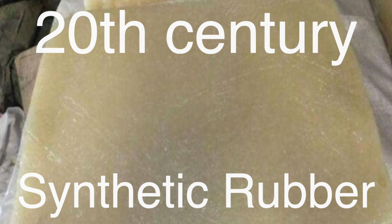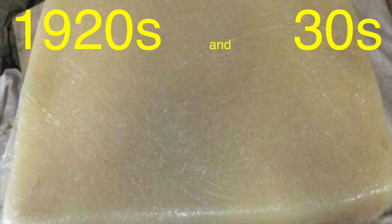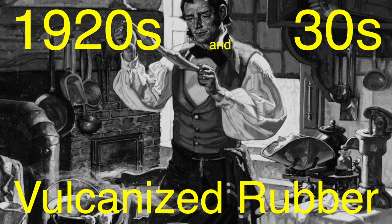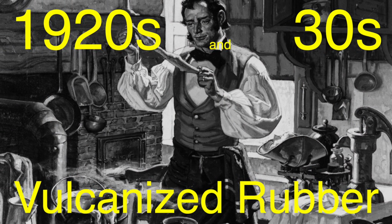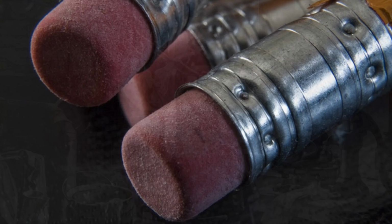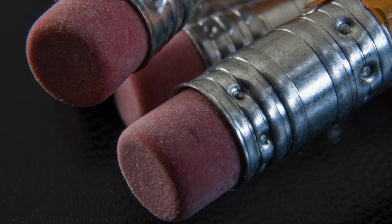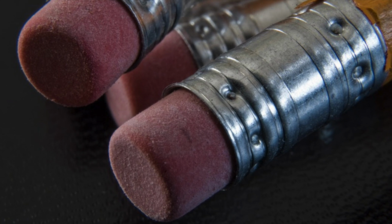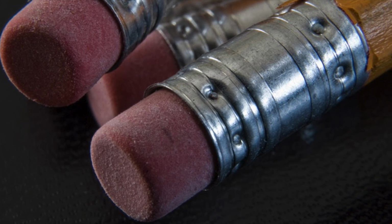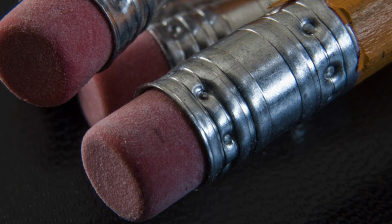The breakthrough came in the 20th century with the introduction of synthetic rubber. In the 1920s and 30s, manufacturers began using vulcanized rubber, which was far more durable and resilient than the natural rubber erasers that came before. At this point, the mass production of erasers was beginning to take shape, and pencil companies were experimenting with different materials and designs to improve both the pencil and the attached eraser.